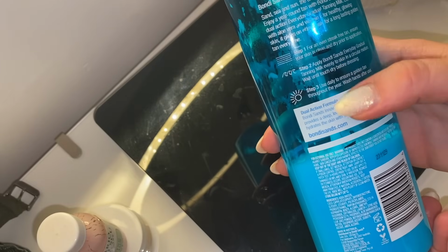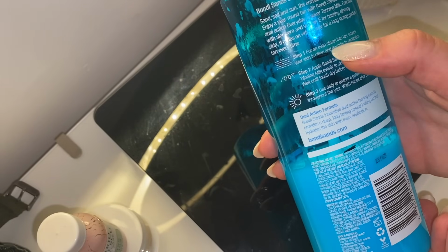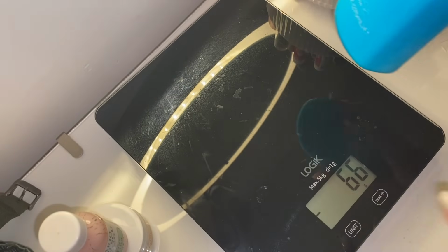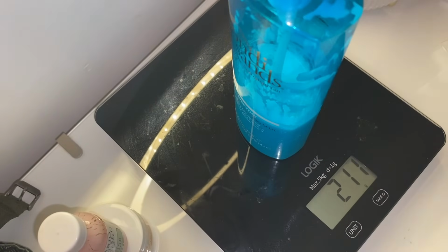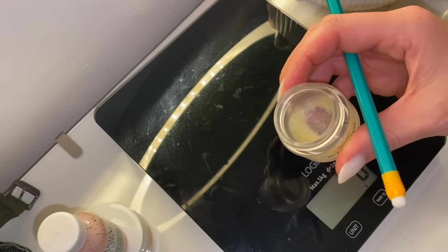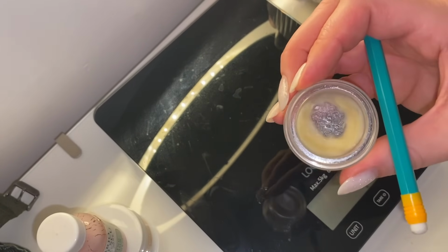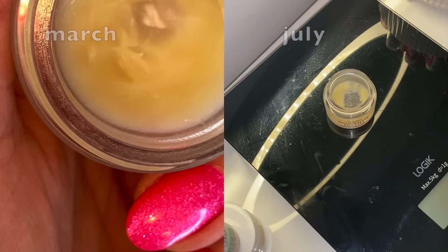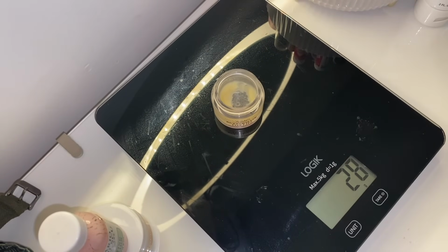So this is how much I've used this month, and I've kind of been trying not to use it too much. So the weight is now 211 and it was 325. So we've used like 110 grams. And then for my Kiehl's lip butter, you can definitely see some progress there. It's weighing 28 grams. And last month it was weighing 36.